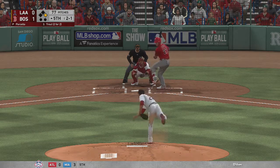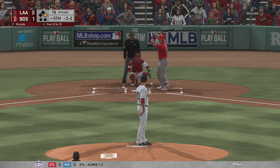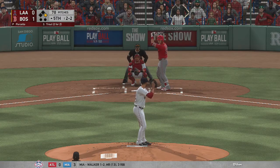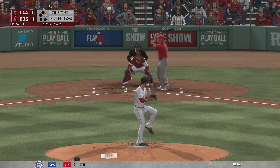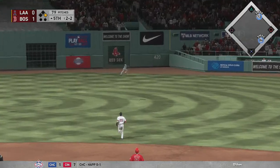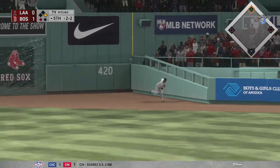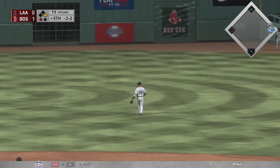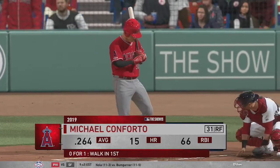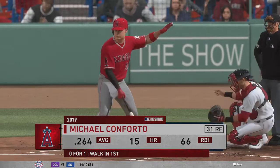Here's the 2-1. Ball, even at 2-2. The 2-2. A swing and a drive sent out toward the gap. Ranging back is Bradley to the track. On the warning track, he makes the catch. Next will be the cleanup hitter, Michael Conforto. He's 0 for 1 thus far.